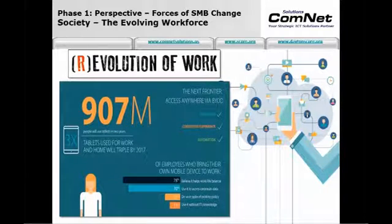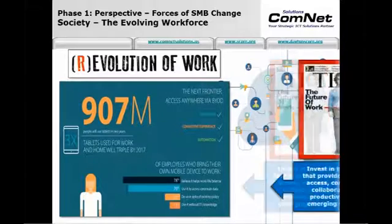Here's just another iteration of that. You see over on the left, 907 million people will use tablets in the next 2 years. Tablets used for work and home will triple in 2017. And if you look at the little graph at the bottom there, you'll see that many workers today are using tablets, mobile devices, and smartphones in the workplace already, whether there are policies or not.